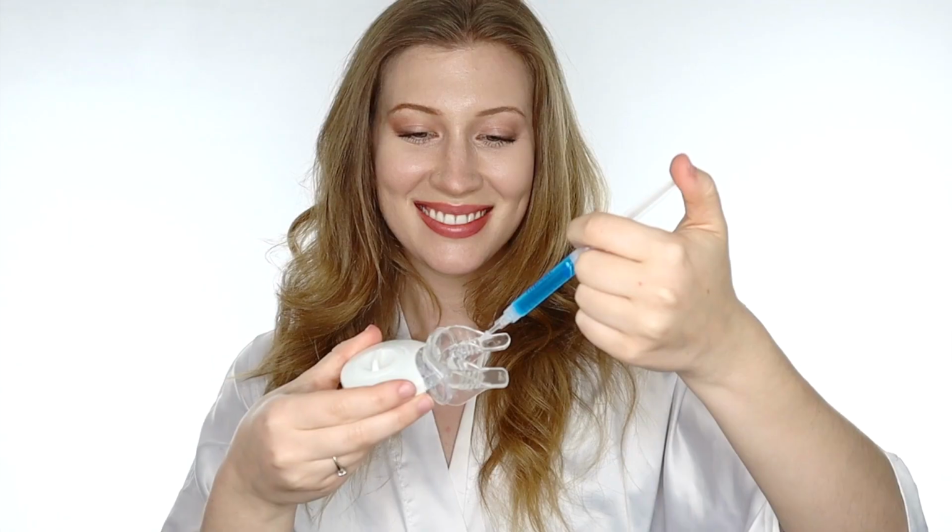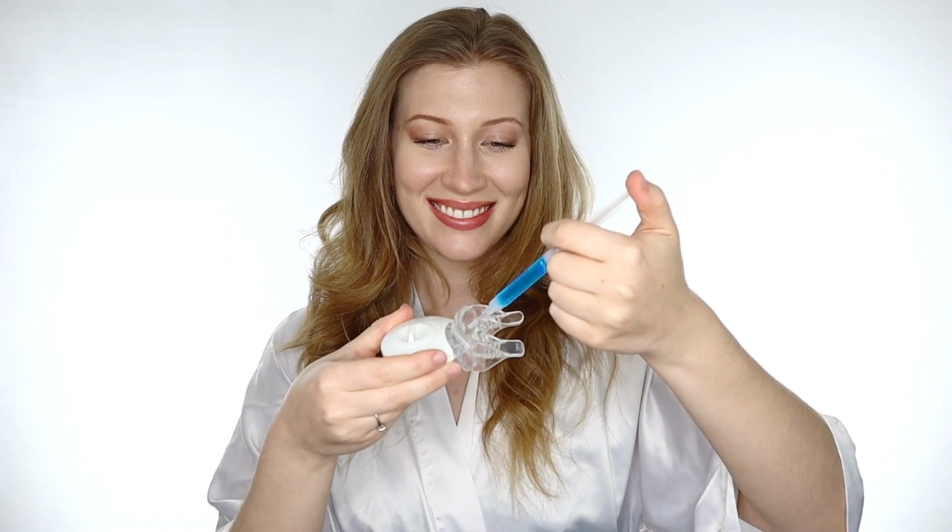So forget about expensive and painful trips to the dentist for teeth whitening. The Remineralizing gel is to strengthen tooth enamel and deter tooth sensitivity. Whiten effortlessly from the comfort of your home with the VieBeauti Whitening Kit.